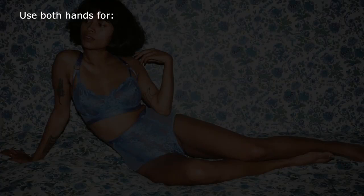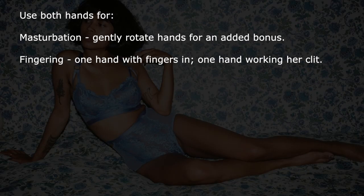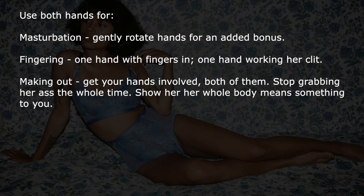Use both hands for masturbation. Gently rotate hands for an added bonus. Fingering: one hand with fingers in, one hand working her clit. Making out, get your hands involved, both of them. Stop grabbing her ass the whole time. Show her whole body means something to you.